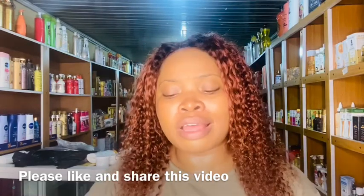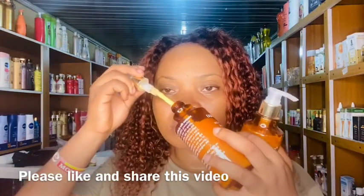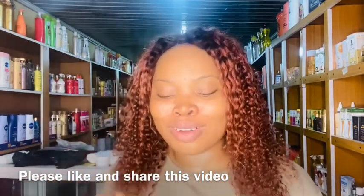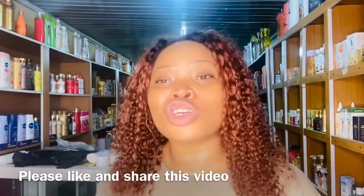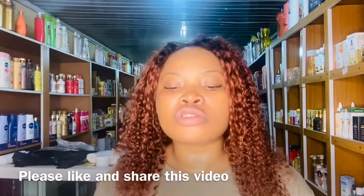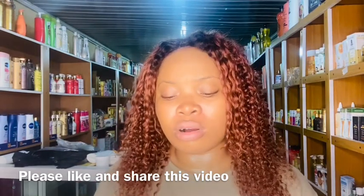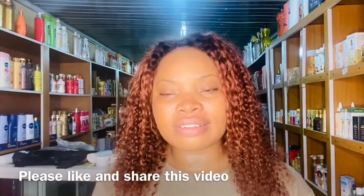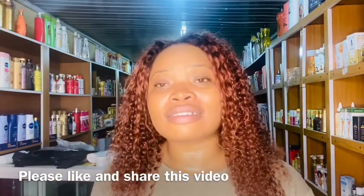So this product smells so nice. The smell of this lotion is very, very good. This is the color of it. It's very, very thick. For those of us that have super dry skin, you have to add oil to this lotion. If you know you have a super dry skin, it's so thick.